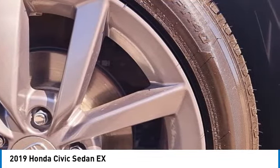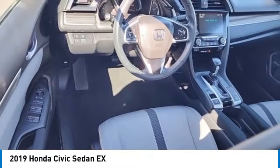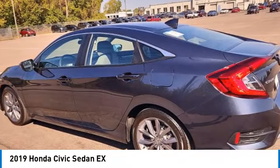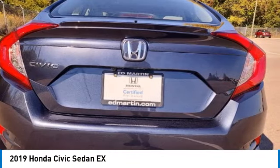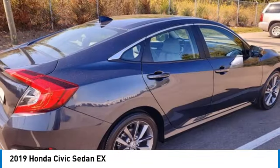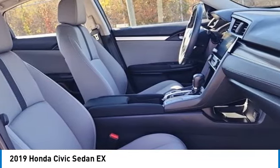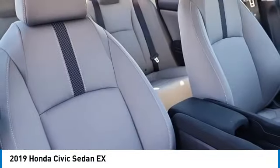Here are some of this vehicle's great options: electronic stability control, rear spoiler, brake assist, traction control, remote keyless entry, fog lights, four-wheel disc brakes, speed control, power moonroof, rear window defroster. Come take a test drive today.